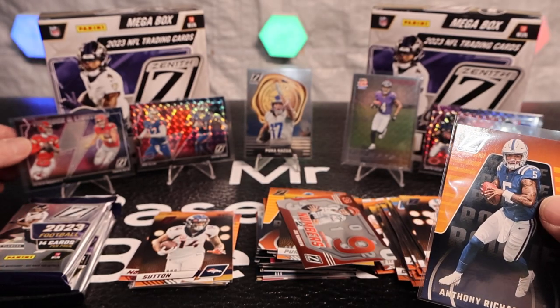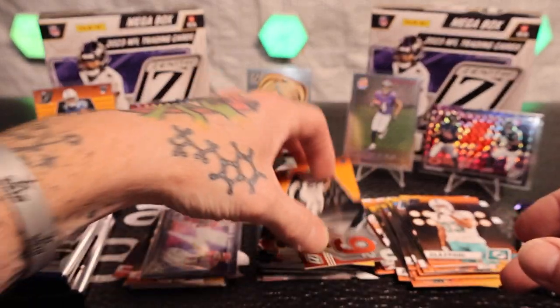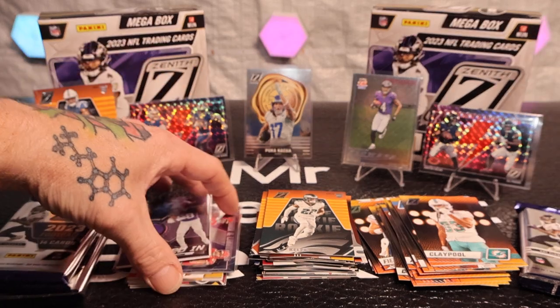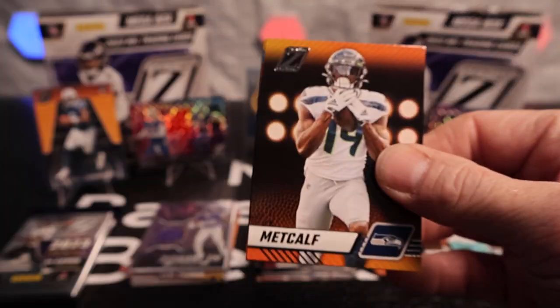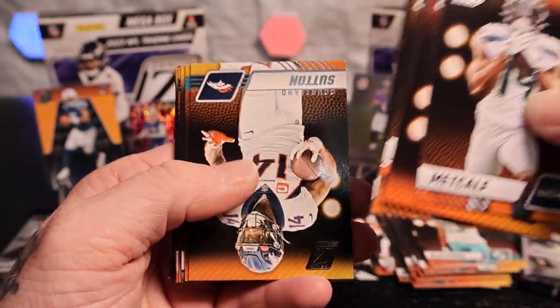Makes you want to take one of these down. I'll take this one down. Come over here. Alright, zoned in. I guess I'll sleeve him real quick. Well, looks like that took away the auto. But I'll take Justin Jefferson, though. Definitely will. We got Metcalf, Garrett Goff, Danny Dimes, Trevor Lawrence.